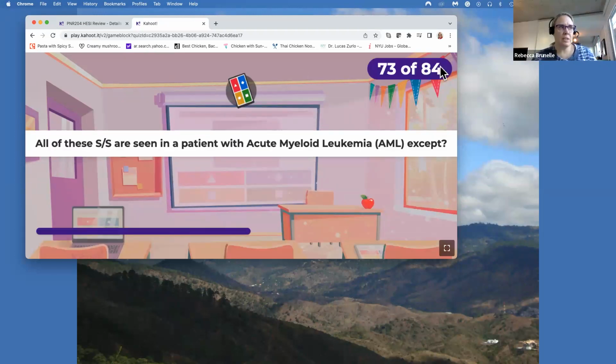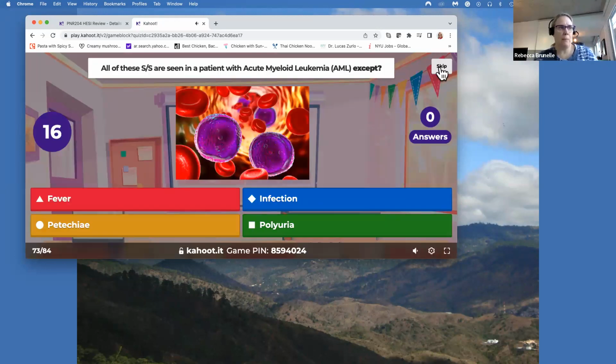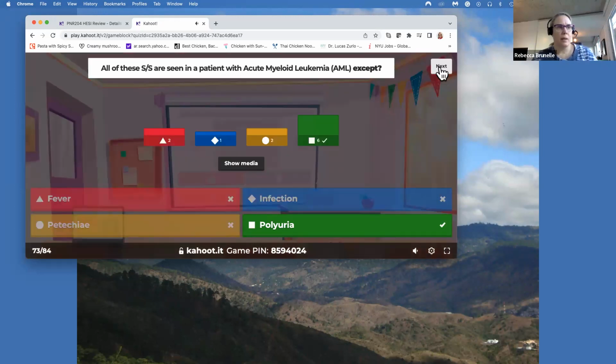So all of these are signs and symptoms in acute myeloid leukemia except: fever, petechiae, infection, polyuria. Yeah. So polyuria is not. Leukemia is a bone marrow cancer, so it affects your ability to produce blood cells, white blood cells included. So petechiae, because of clotting factors, the little spotty bleeding, easy bruising. Something that you would not expect in a patient with leukemia, either ALL or AML, is the polyuria.